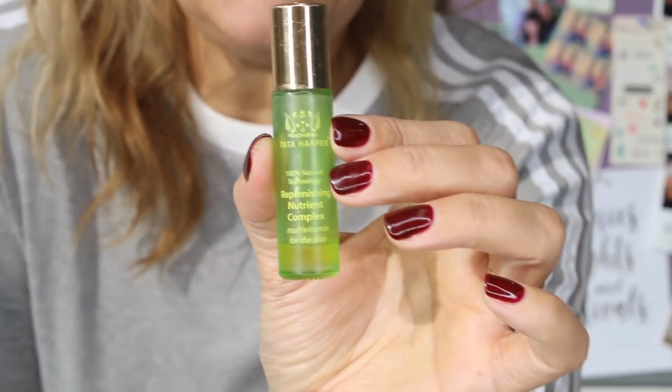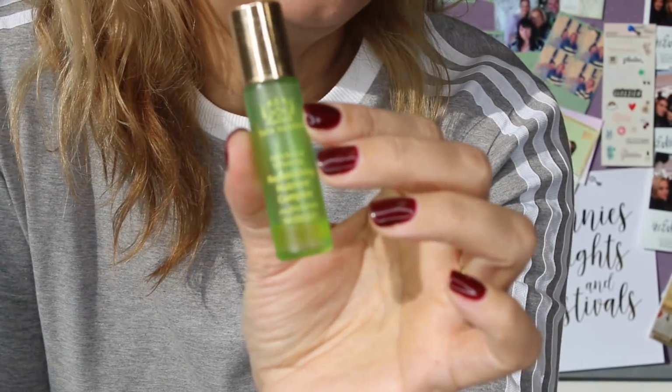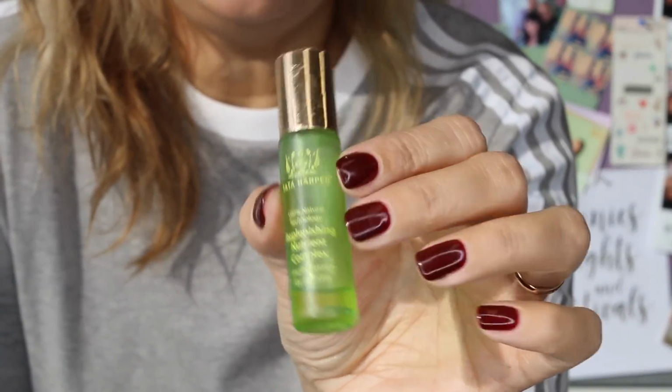Now this has just been repackaged, and that will be going in my new packaging video, so again I will link that below because that will definitely be out before this is. This is Tata Harper's Replenishing Nutrient Complex. She has renamed this, it's called something retinoid. I think it's retinoid nutrient face oil or something like that, but I'll give you more info as and when.